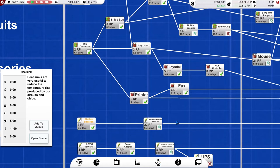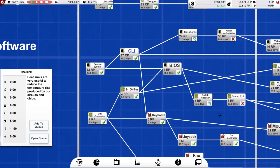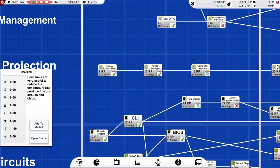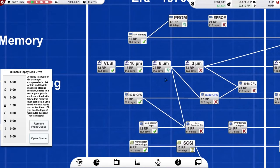Okay, so we've researched the alkaline battery. What can we research now? What would be good? Speakers. Yes, we like noisy computers. I like the floppy disk drive. That adds a little bit of extra. Do I need to get SCSI though before I can? I do. I need SCSI before I can research floppy disk drive. Okay. Am I okay with that?